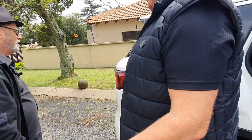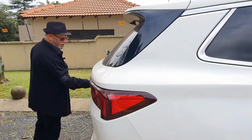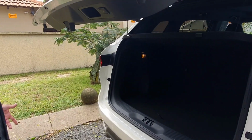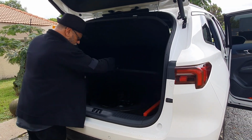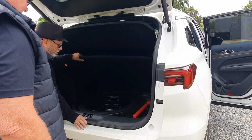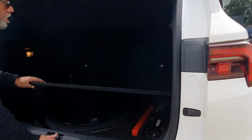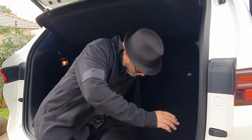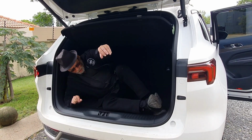Okay, are we moving to the rear of the vehicle? Of course we are. Again, you get features like a powered tailgate, which you expect nowadays in the upper spec models. It's got a decent-sized boot. Space saver spare wheel, but as long as you've got a spare wheel, I'm happy. And what we're going to do now is I'm not even going to take the board out.